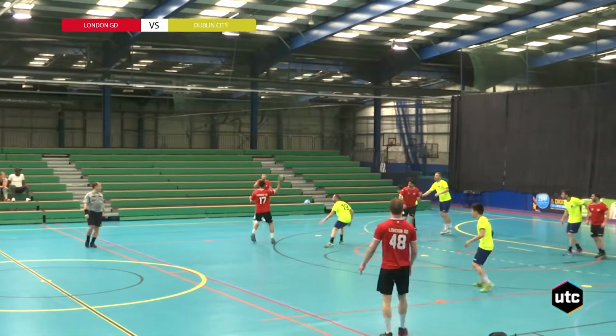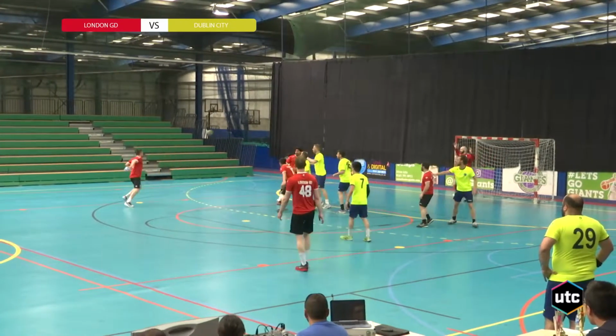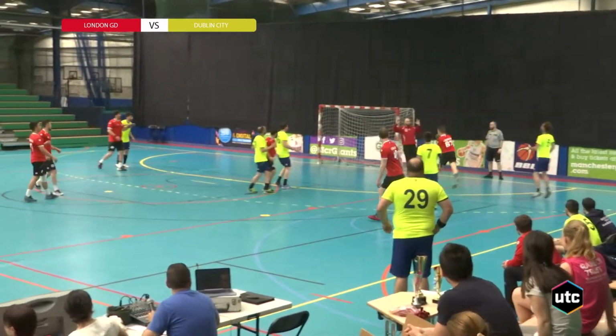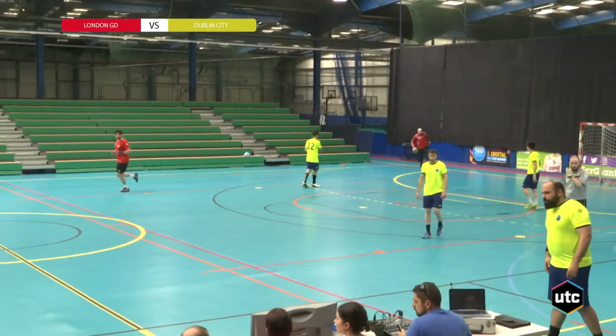Bradley out to the left-hand side. Vanegay cuts inside, doesn't fancy the shot, plays it off to Bradley. Bradley held up by two men. Out to Vanegay as well, running into trouble, plays the long ball out to the right wing, almost intercepted. The shot comes in and it's bounced over the top. Good defending again by Dublin City.